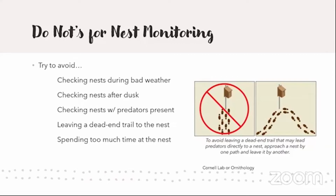Also, as the picture from Cornell shows, don't leave a dead end trail at the nest box. It just makes it a little bit easier for a predator to find the box. If it's a crow, the crow's honestly going to find the box anyways. But for other mammalian predators, leave a loop trail. Don't leave a dead end trail. And also, don't spend too much time at the nest. It should be a quick process. And like I said, if you can't tell exactly how many eggs there are, don't spend a lot of time trying to count. Be very conservative with the number.